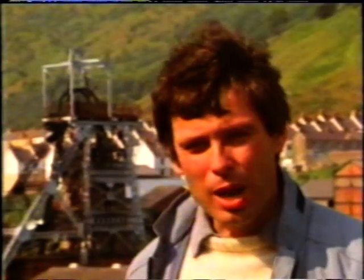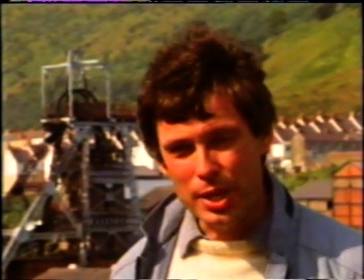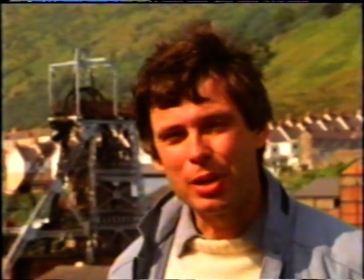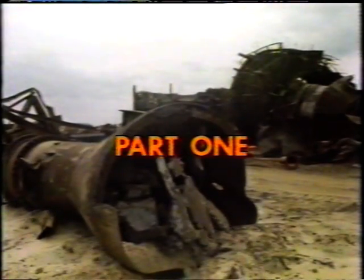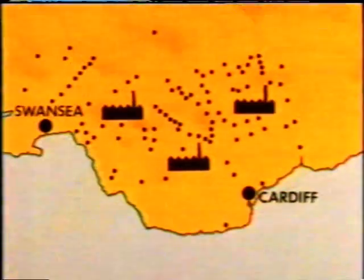What we'll be doing in this programme and the next is using these clues to find out why the old industries came in the first place, why they faded away, and what sort of new ones have taken their place. It's this area on the map that we're interested in. Swansea and Cardiff are the 2 largest cities, and inland from them a practically non-stop mass of industrial towns.